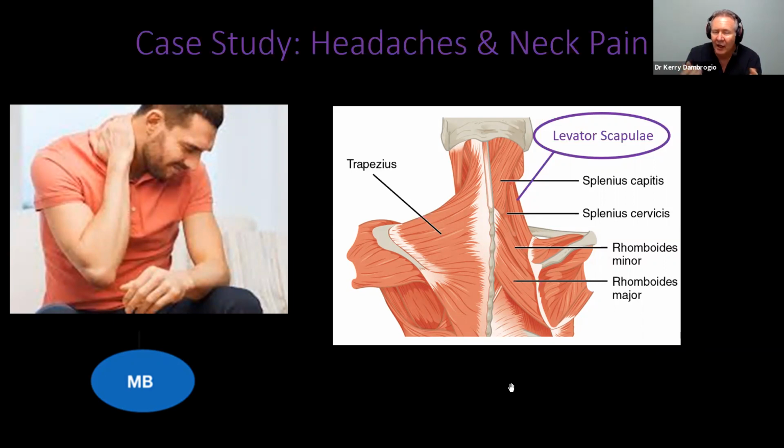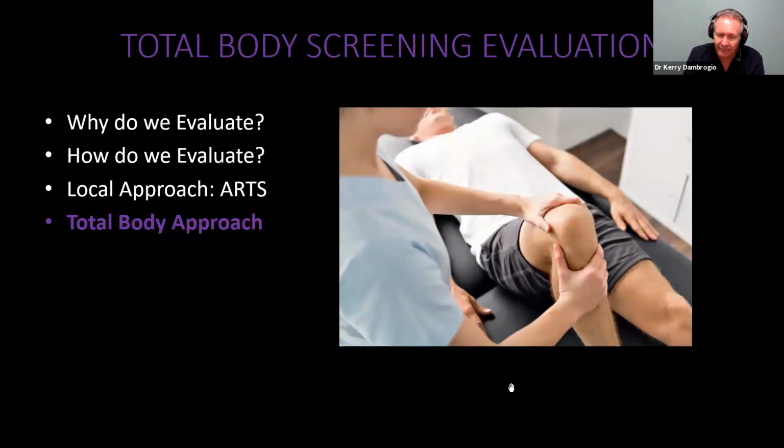And once I treated that, that released everything in the neck. So very easy. So you can see that when I did the total body screen, everything indicated that it was a local problem. When I went through my ARTS, it was very clear. Tenderness was the more pronounced. He had like a 9 out of 10, very pronounced jump sign. And then I just did muscle balancing and we were able to relieve his problem.